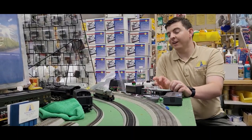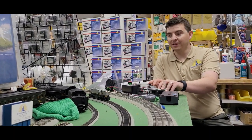Hey, we got little figures in here in the locomotive cab. That's pretty cool. All aboard. Highball.